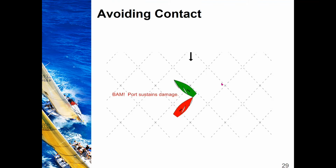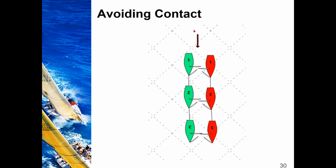You've broken Rule 14. And if you cause serious damage, you should retire. But with damage that's not serious, you can exonerate yourself by taking penalty turns. Let's look at this example of avoiding contact.